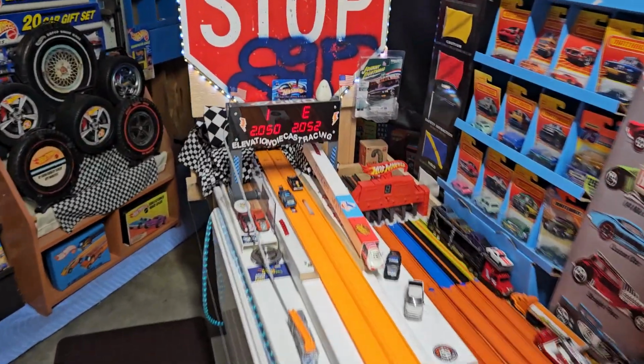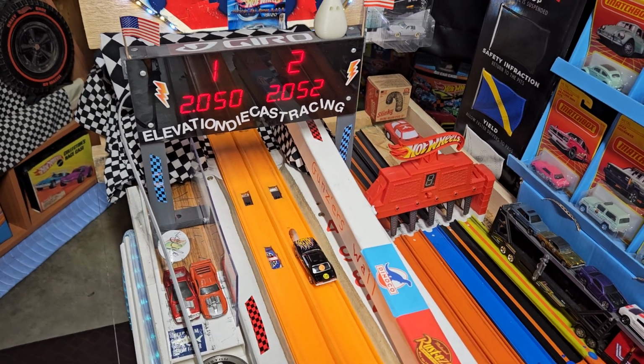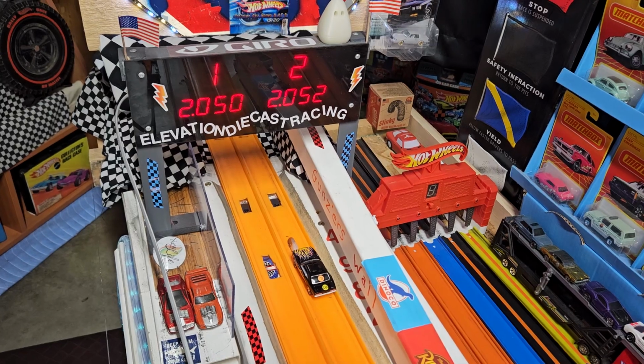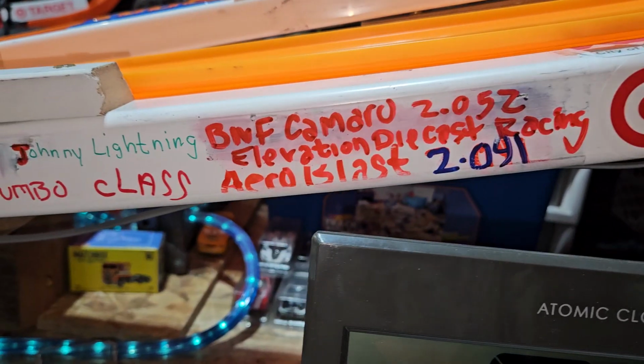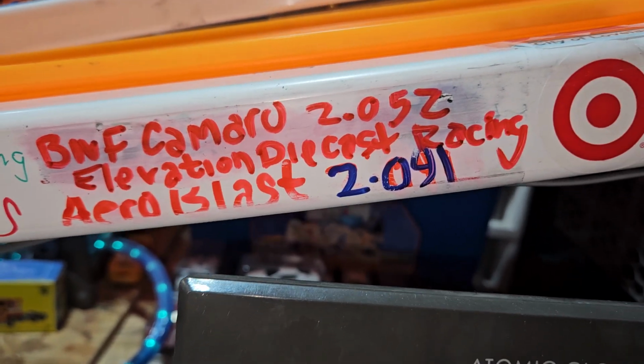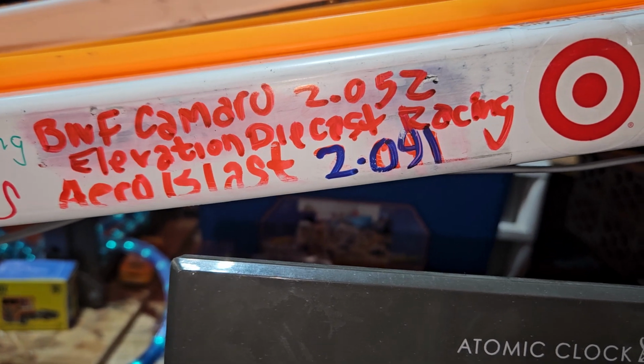Good race. 205.2. Wow. That's the fastest. That just broke the Johnny Lightning record. Are you seeing this? 205.0 to 5.2. Let's swap them. And I'm not going to lie, it feels good to have a track record somewhere. At least at my own track, I have something. Whoo! What a run. That's the fastest that car has ever ran.